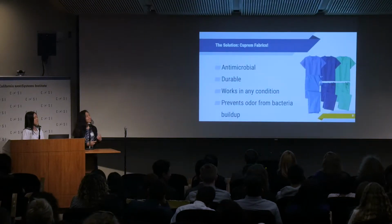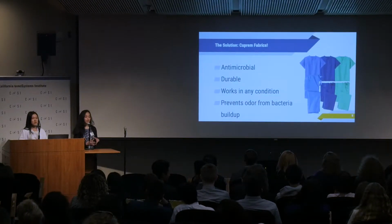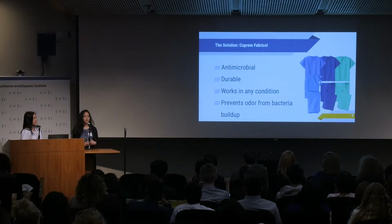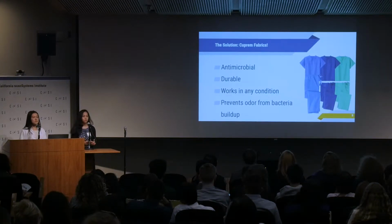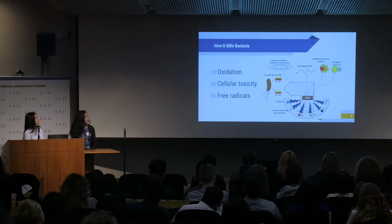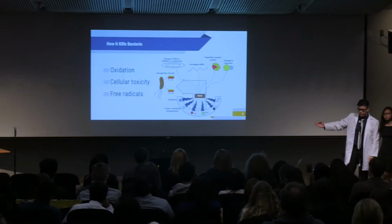Our solution, it's simple. Our product takes copper nanoparticles, which have natural antimicrobial properties, and infuses them with medical scrubs. These medical scrubs are durable, meaning that the copper nanoparticles won't just wash away, and they work in any condition in terms of climate and humidity. Another plus is that they prevent odor from building up because they reduce the number of odor-causing bacteria. Our product kills microbes in several ways: oxidation, cellular toxicity, and free radicals.